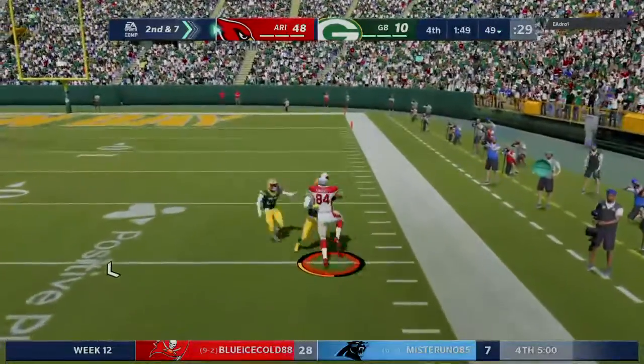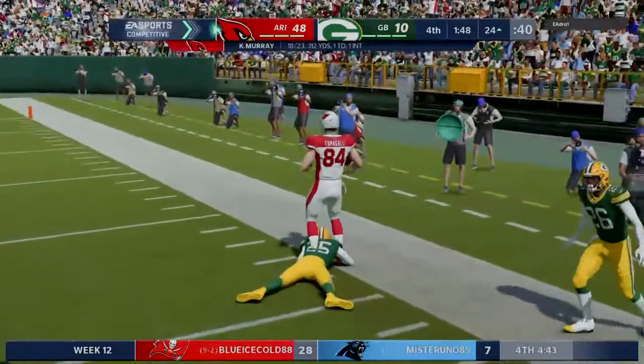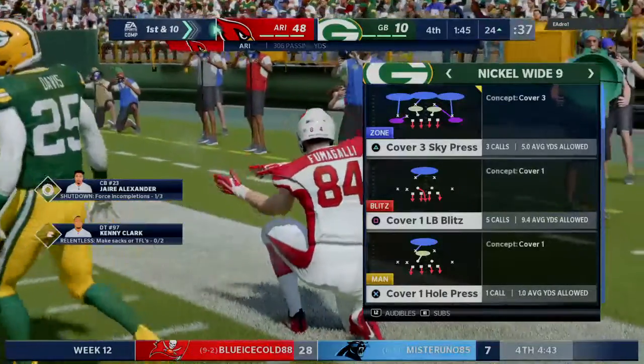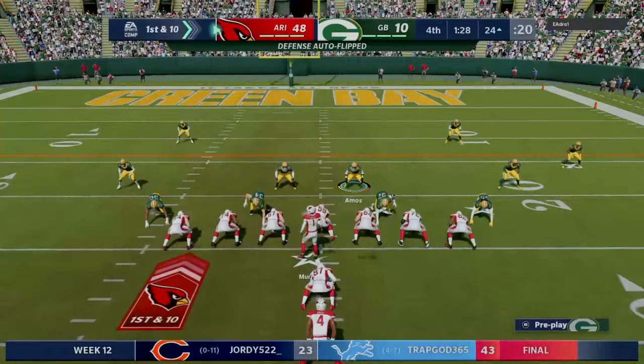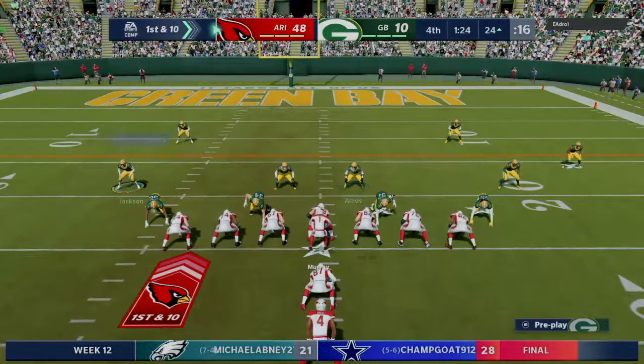This one complete to Troy Fumagalli. And he goes down, but not before getting this inside the 25. A gain of 28 yards there and give him a first down. A much better effort we're seeing from him under center this week versus last week when he threw 4 picks. He has thrown the 1 in this game, but you're right.